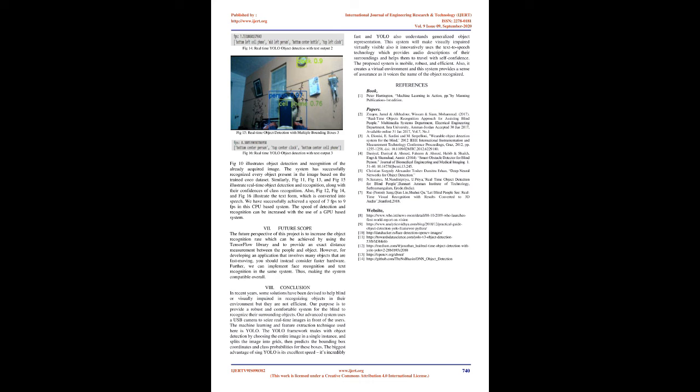Conclusion. In recent years, some solutions have been devised to help blind or visually impaired people in recognizing objects in their environment, but they are not efficient. Our purpose is to provide a robust and comfortable system for the blind to recognize their surrounding objects. Our advanced system uses a USB camera to seize real-time images in front of the users. The machine learning and feature extraction technique used here is YOLO.